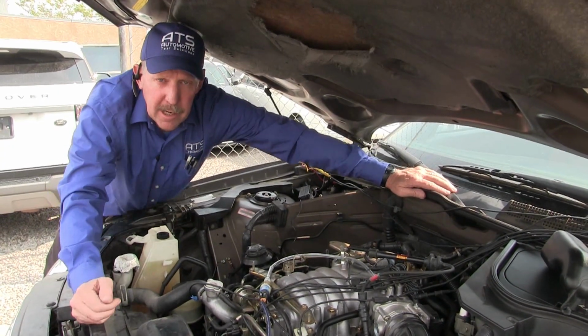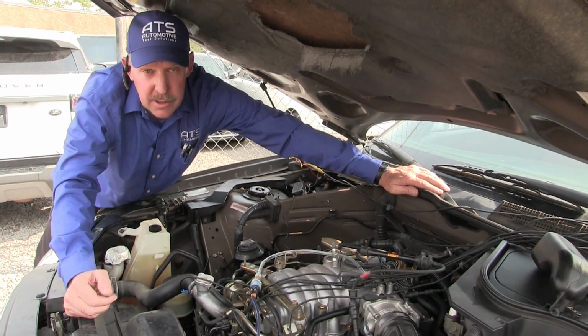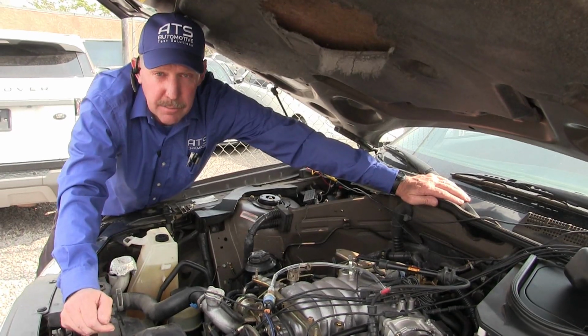I put a tailpipe pressure transducer in the tailpipe with a hose. That'll give me the exhaust pushes. To get the intake pulls, we're using a pressure transducer, 30 inches of mercury.